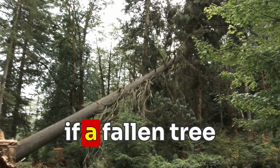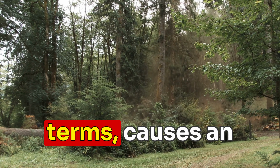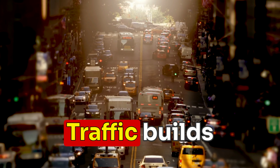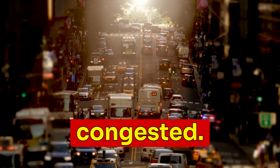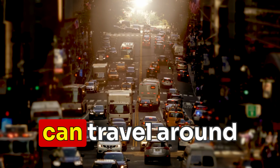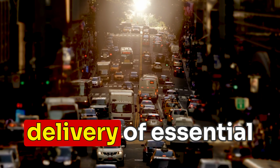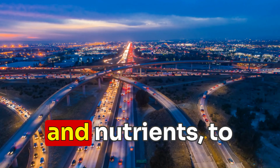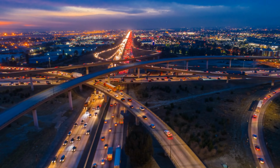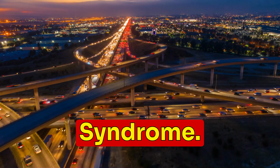But what happens if a fallen tree, which is an atherosclerotic plaque in medical terms, causes an obstruction on one of these highways? Traffic builds up, becoming increasingly congested. As a result, fewer vehicles, or blood, can travel around the obstruction. This leads to a decrease in the delivery of essential goods, oxygen, and nutrients to the city center, or in our case, the heart. In medical terms, this is acute coronary syndrome.